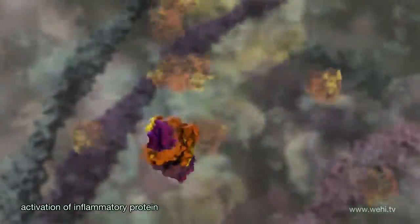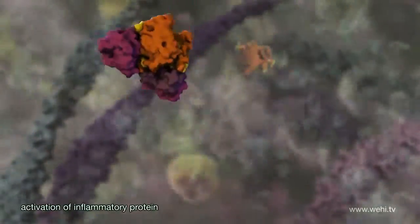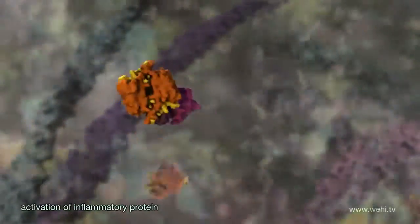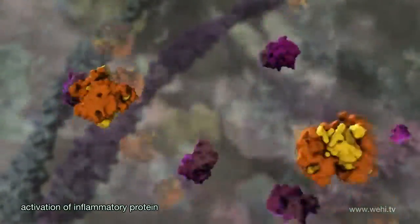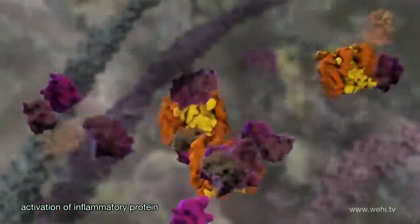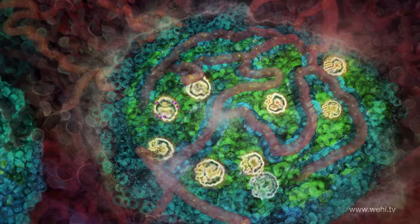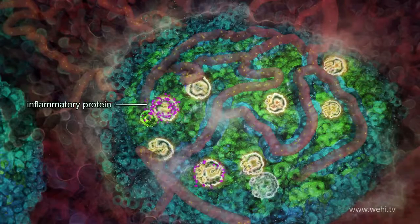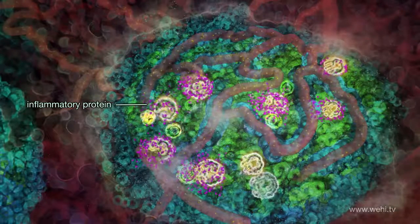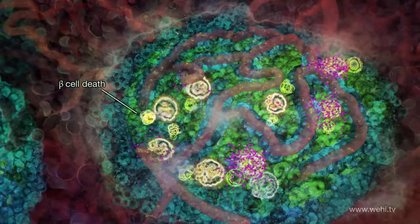The newly active proteins then convert yet another small signalling protein, splitting it into its active form. This protein is the key protein involved in inflammation in the body. The inflammatory protein is then secreted from the white blood cells into the islet. Unfortunately, this inflammatory protein causes death of the beta cells.